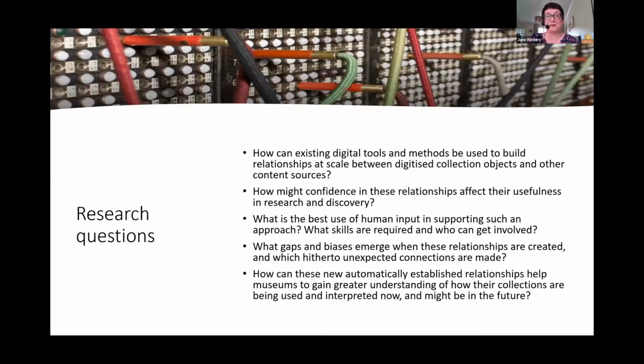And trusting algorithms, of course, is very topical at the moment for universities. So I think issues of trust and confidence are very important when we're building these links. What's the best use of human input in supporting this approach? What skills are required? Who can get involved and when? So that's maximising the potential and the skills of the people who might want to contribute to building these connections, and not wasting their time doing work that a computer can do very effectively, and potentially freeing people up to do things that are more interesting and where they can contribute and learn more.